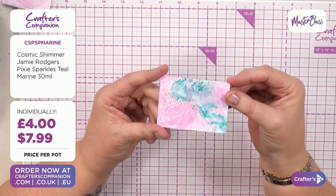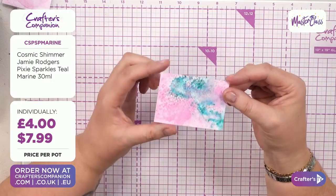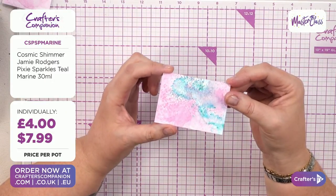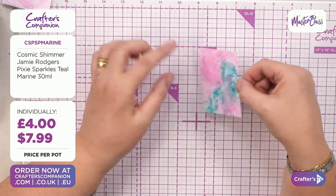But just look where that's picking up the light. So you've got the opaqueness of the ink, and then you've got that lovely sparkle coming through with the pixies there. Oh, it looks so amazing. Already we've got some interest going on. So we've not finished yet.